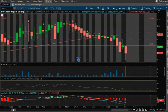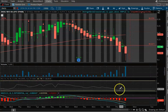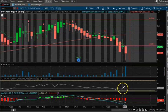So I watched it in the afternoon, and I figured that we were going to pop up a little bit late on Friday and have a little run. And I was definitely wrong. Whenever we hit here, this is actually where I bought right here. It fell down to 20, and I bought right there, and it popped up, well, it went barely up there and then fell right back down.